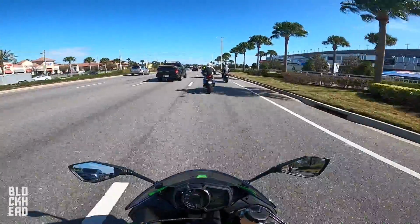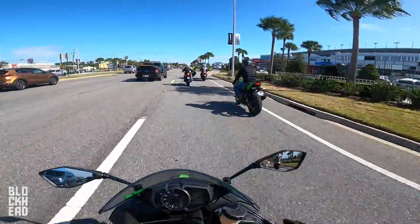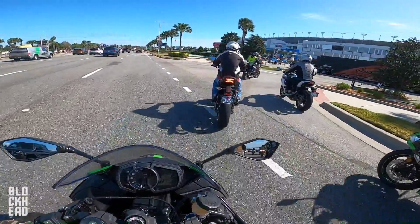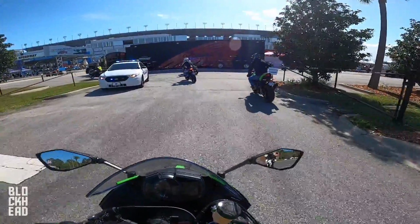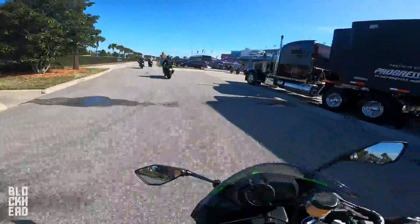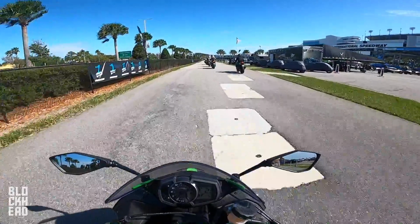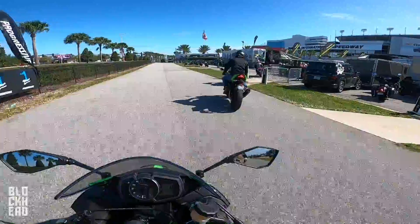I can't get over the quick shifter. Amazing. Alright, this has been the test ride, finishing up, back to the Speedway. If you're considering getting a ZX-6R, Kawasaki, it's a great bike. If you're looking for a race-tuned 600cc sport bike, this thing feels great. Good brakes, good power. The quick shifter is nice. It's crazy that it comes with it. I'm a fan. Good job, Kawasaki.